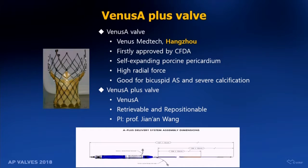We changed a lot. We changed the tip to a different design to make sure retrieval is safe and easy. However, compared with the Venous A, the Venous A plus is still a little bit stiff, especially when turning around and going into the orifice. So we can show you what is going on today.